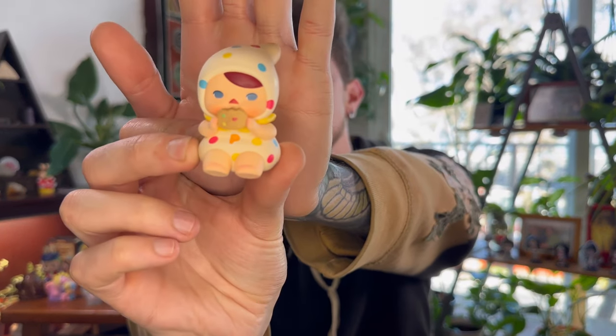I'm gonna try and not spoil myself with the accessories. I really wanna get the waitress with like the pink hair and the bunny ears. Okay, so not that one on this one. Not that one on this one. We got the like Pucky cookie. Cookie Pucky.